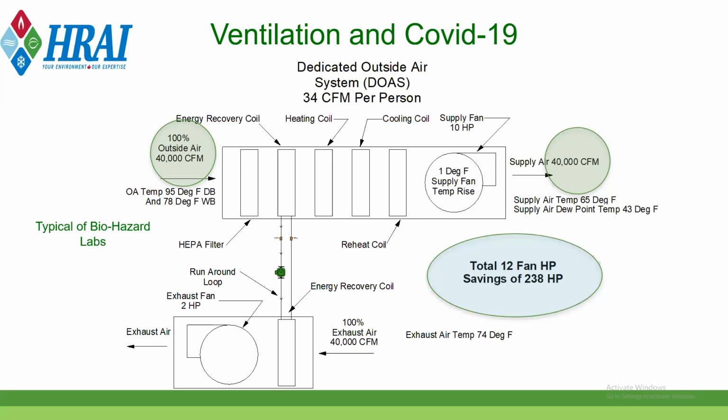So of course, first, the DOAS's only job now is to provide the amount of fresh air ventilation that's needed for the building. And as we discovered earlier, at that 34 CFM, we're looking at 40,000 CFM of fresh air supplied to the building. Now, remember that the ductwork in that existing building was earlier sized for 200,000 CFM.